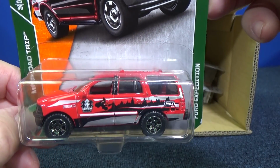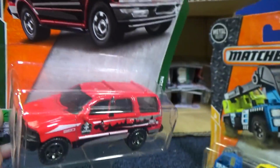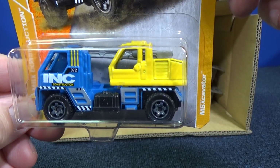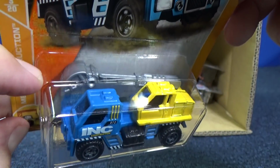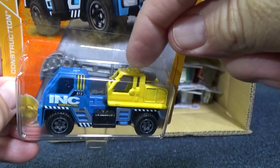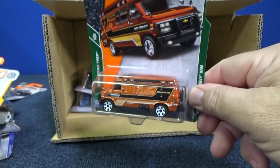Ford Expedition, but it's still nice that we get these models here. This was part of the bonus content last case. MB Excavator, like I said, moving parts. This part right here moves up and down, and this, I believe, spins on an axis.